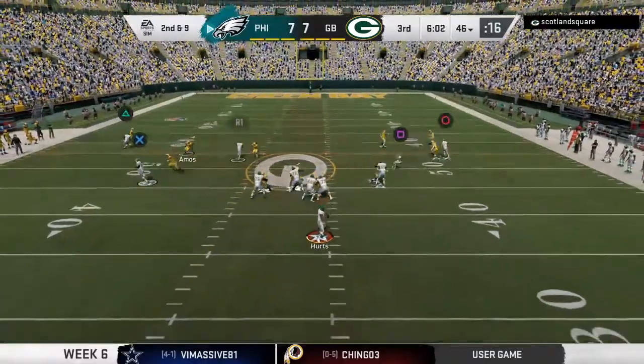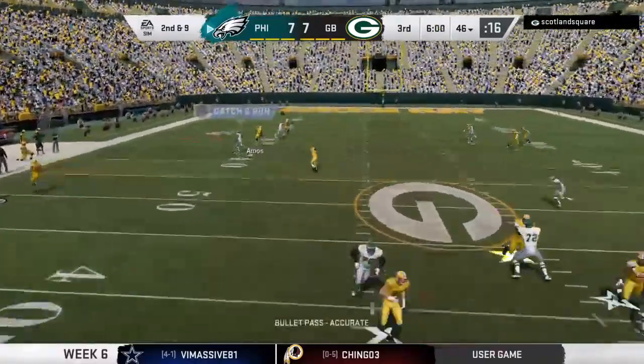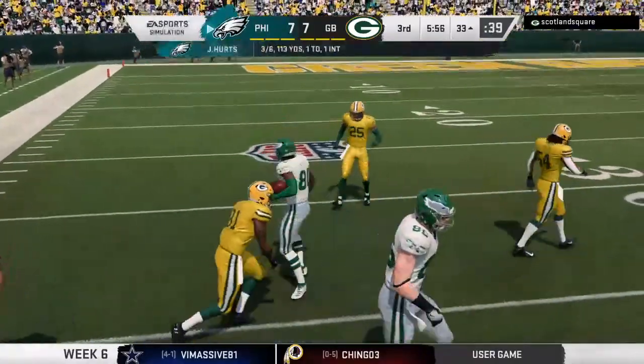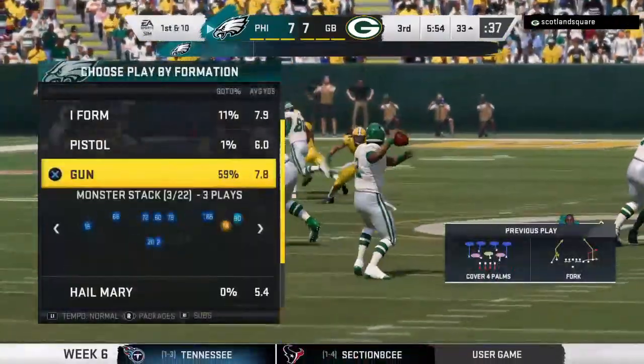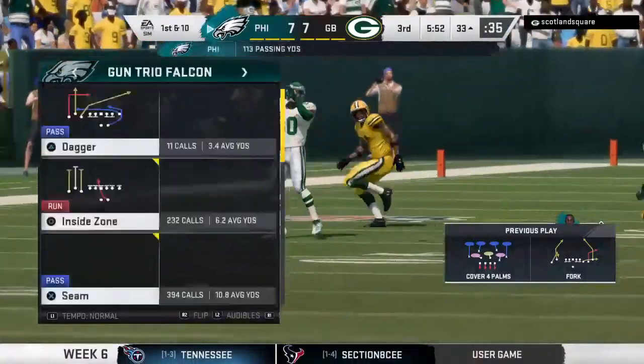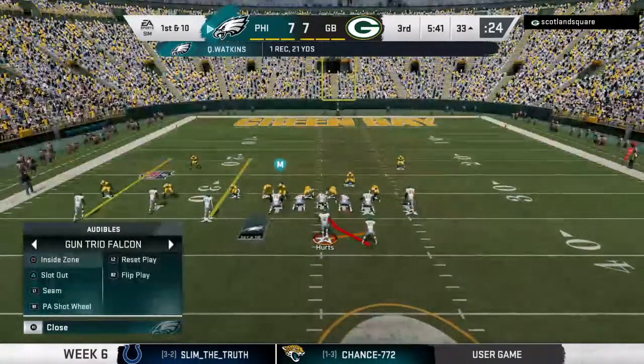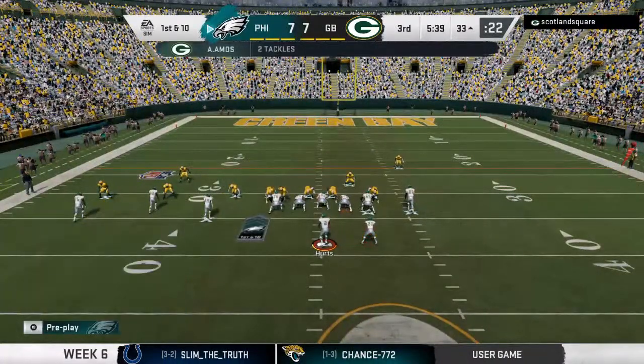Second and 9 now. And this is caught by Watkins. And this is going to result in another first down as the tackle's made at the Packers 33. So into Packer territory now. Here's first and 10 down at the 33.